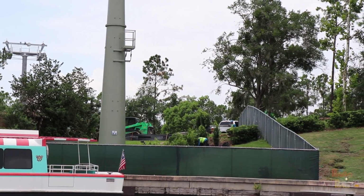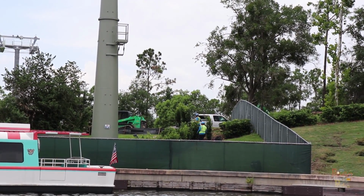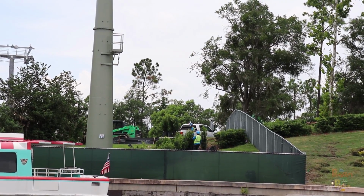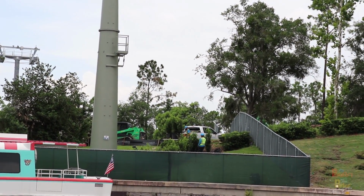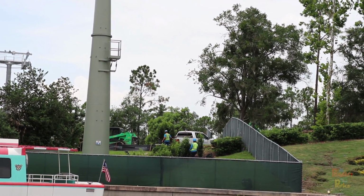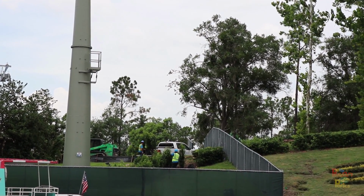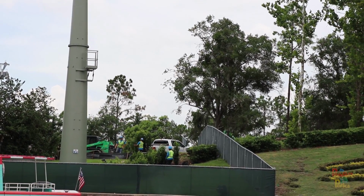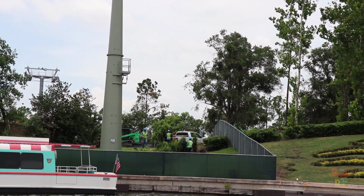Landscaping around the towers as well. I hope that in all the resorts and here at the parks, they do a lot of landscaping and try to make these towers blend in a little bit, especially over at the Caribbean Beach. It kind of runs right through the center of the Caribbean Beach there, and I hope that they give a little color to the towers maybe, and some good landscaping to really make it blend in and look a little better. I'm glad to see they're doing the landscaping here.